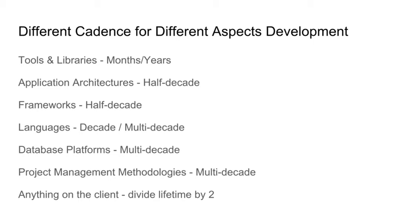Like ASP.NET Web Forms, ASP.NET MVC, WPF, Silverlight, WinForms, Ruby on Rails, Elixir, all those frameworks have a rough lifetime around that long. Languages tend to be a bit longer because of the stickiness in the human mind. Once you're conditioned on a particular language, it sticks around. And even though you might change the framework that you use, you might continue to program in the same language.